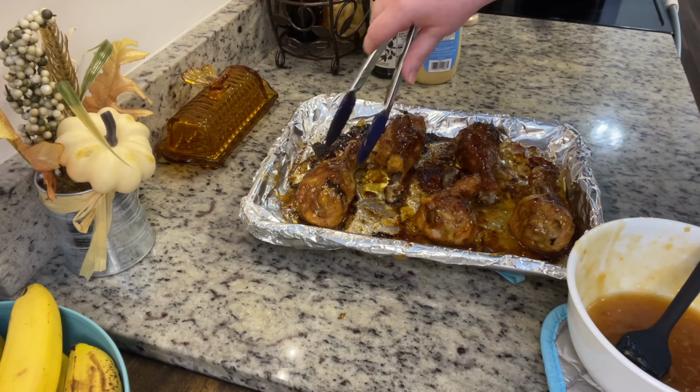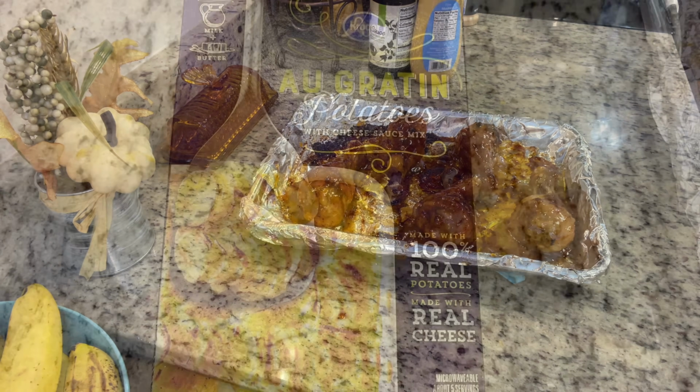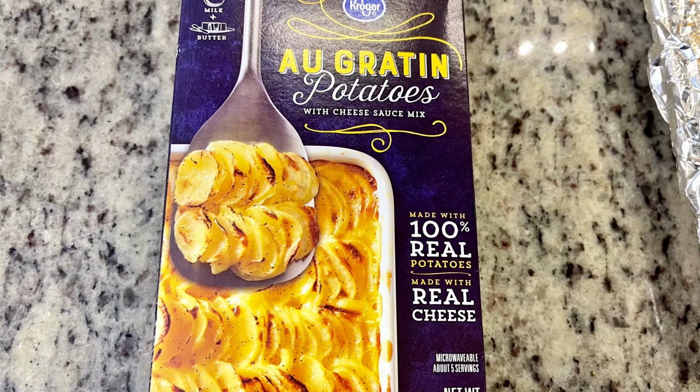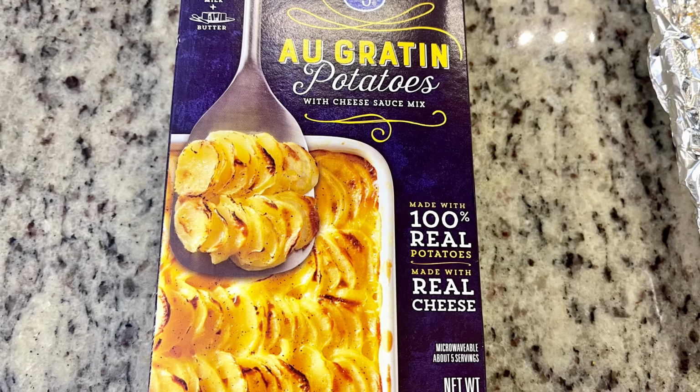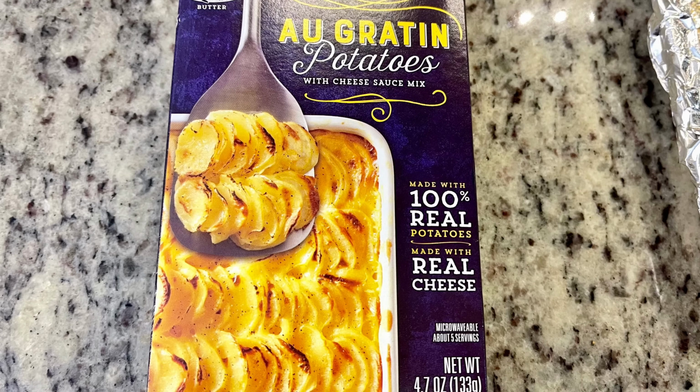Now, you could totally grill this on an outdoor grill or an indoor grill if you'd prefer, and I think it would be delicious. So for the side dish, I was going to try a new recipe, but I just didn't feel like it this night. So I had this box of au gratin potatoes in my pantry. I just baked that according to the package instructions along with the chicken.